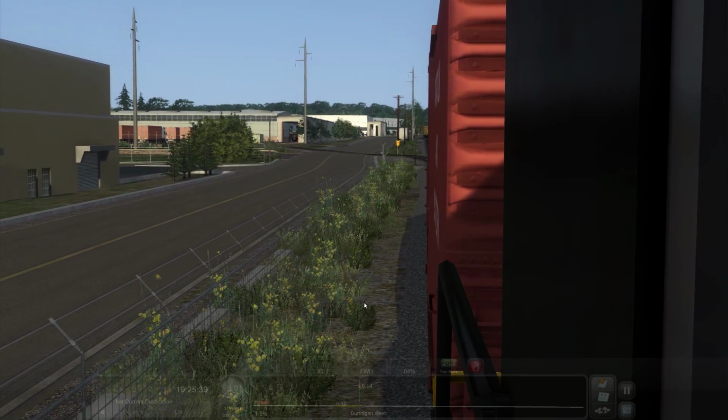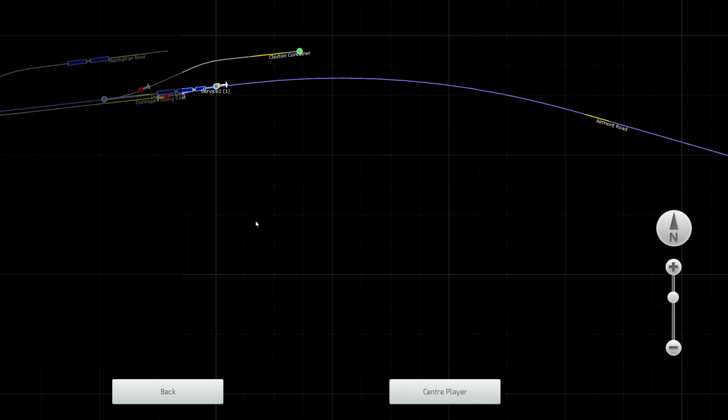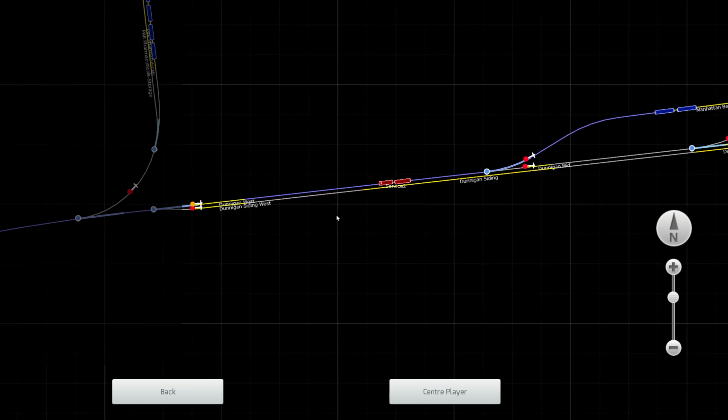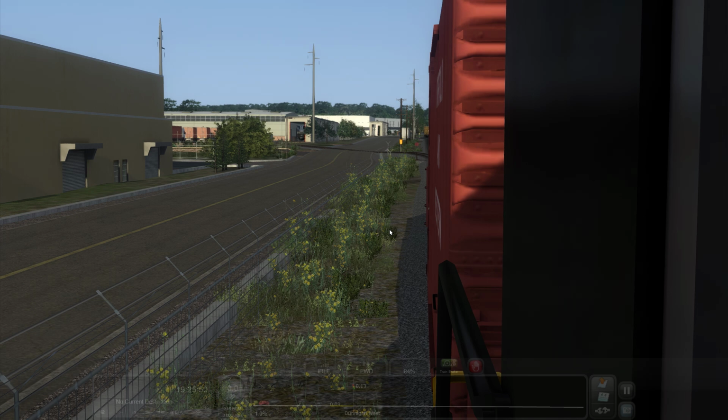Let's go back and grab those 2 reefers. Now, there's a sighting here as well, as you can see, Dunnigan Sighting West, and you can absolutely use that if you would like, but I, at this moment, saw no need to, but it's there if you want to use it or need to use it.